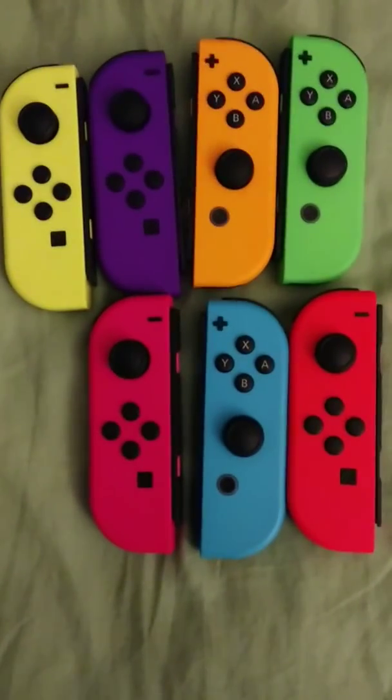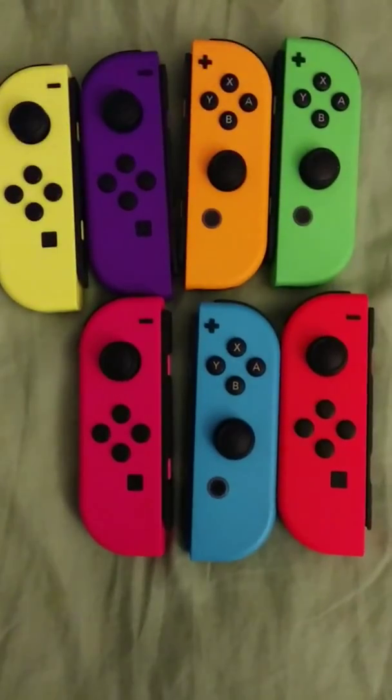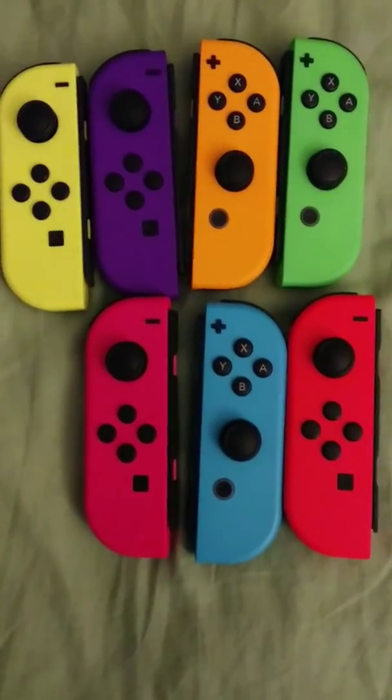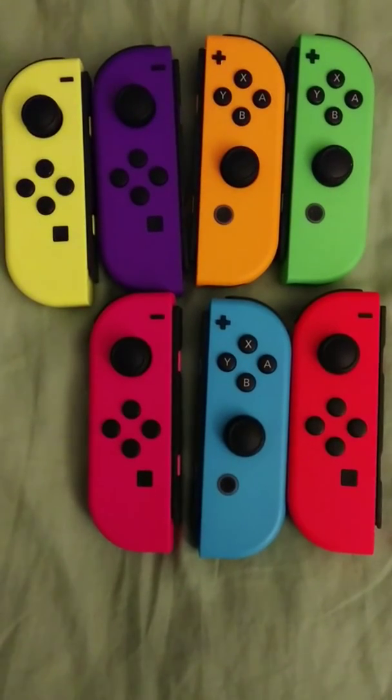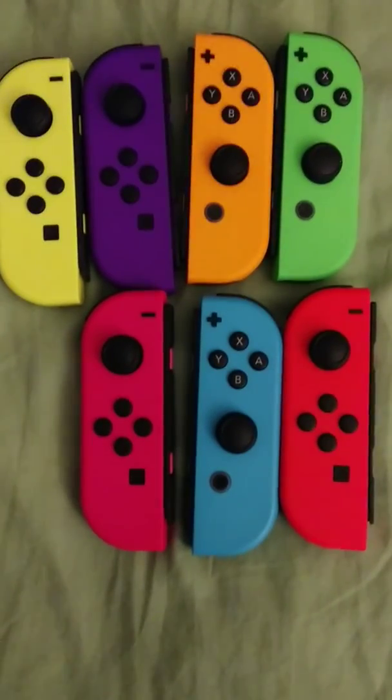I've got to say, I think up till now, the green-yellow combo was my favorite. I think I really like the purple and orange even more. So if you're looking for the purple and orange, go check out your local GameStop because they may have them in stock right now instead of the 8th.